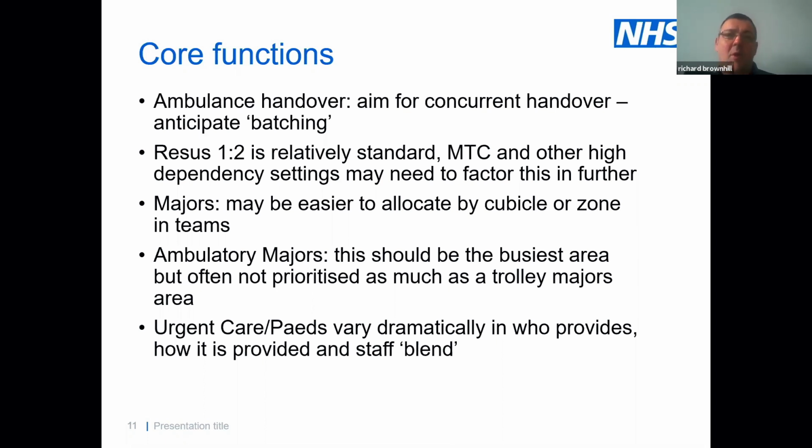Ambulatory majors, more and more people are walking into departments, but that doesn't mean their acuity is low, but it is an area that is not historically as prioritised as trolley majors areas. But an area we're seeing a lot is where this is resourced really well, then you can potentially reduce crowding in your own department through improving the processes in the ambulatory majors area. Considering that 25% of people may be admitted, the other 75% may be within your gift to try and improve some of your occupancy within the department. And I guess urgent care and PEDS models vary dramatically, so that presents another bit of a challenge around how we staff.